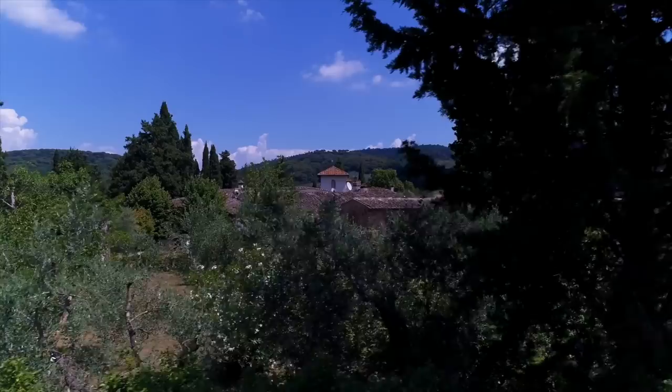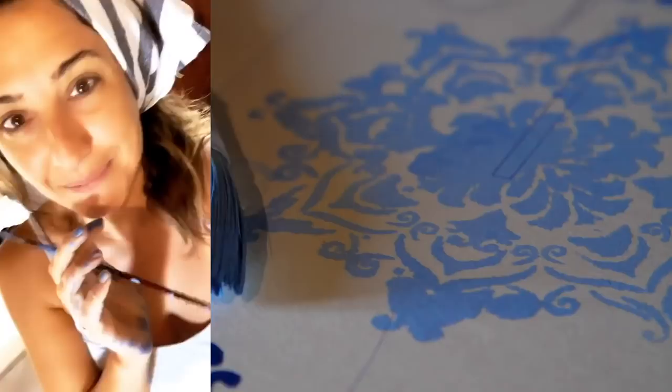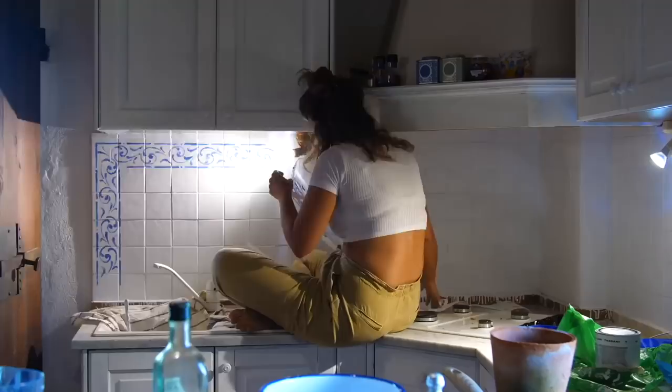So last episode I introduced you to the kitchen I've been trying to renovate where I live in Tuscany. For those of you asking, no, it is not a rental. I moved into my boyfriend's house. Hopefully the relationship works out because I'm putting a lot of work into it.